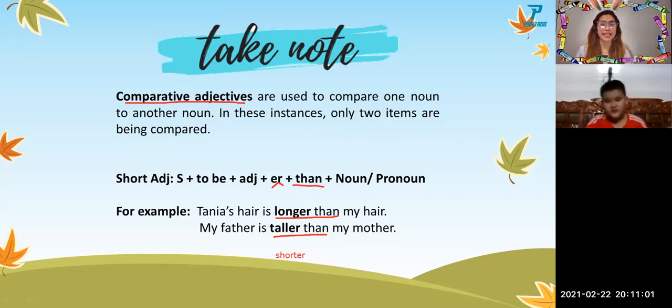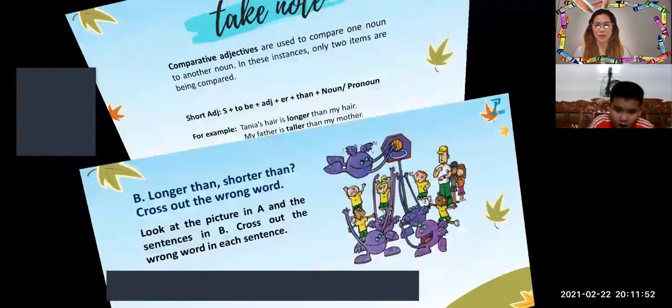Can you think of more things that we can compare? Use bigger in a sentence. You see, we add er: bigger, smaller, shorter. Father is bigger than mine. Okay, my turn. My bag is smaller than my husband's. Okay, now we know how to compare. Remember, we add er. Longer, taller, smaller, bigger. Okay, now let's move forward.